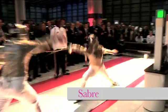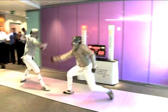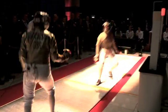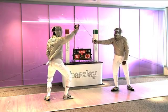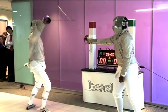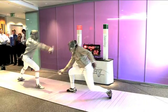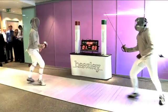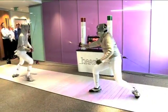Now we come to the sabre. This is a mighty weapon, developed from the cavalry sword. It's Pirates of the Caribbean stuff. It's known as a cutting weapon because you can use the side of the blade as well as the tip, and the attack zone is much greater, anything from the waist up, including the head. Like the foil, this is a weapon of convention, as attack falls to whoever leads with their arm first.